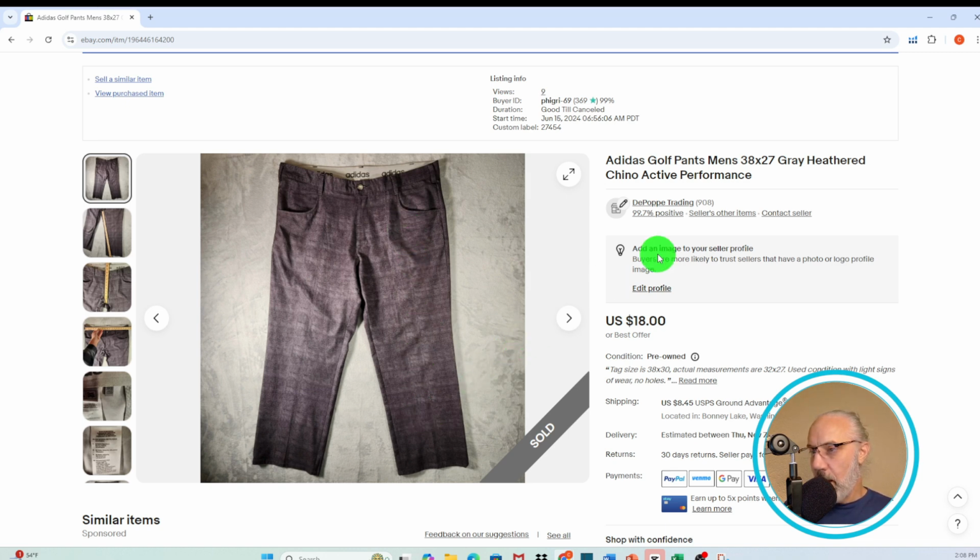But anyways, so they were men's 38-27, so they were actually pretty short. And actually, if you look at the condition notes, tag size was 38-30. But they measured 32-27. Must have been 38-27. That must be a typo. Used condition with light stains, wear. So again, when the tag size and the actual measurements are different, I go ahead and put that in the condition notes and the description so that the buyer can see. Of course, I do take returns, so if they don't fit, then it's not a risk for them.